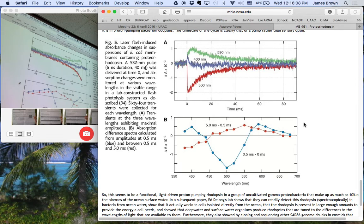And so what about this one? So here you're measuring these vesicles. Let's see, are these vesicles? No, these are suspensions of E. coli in this case, in which you've got proteorhodopsin being expressed, in which you've added retinal.